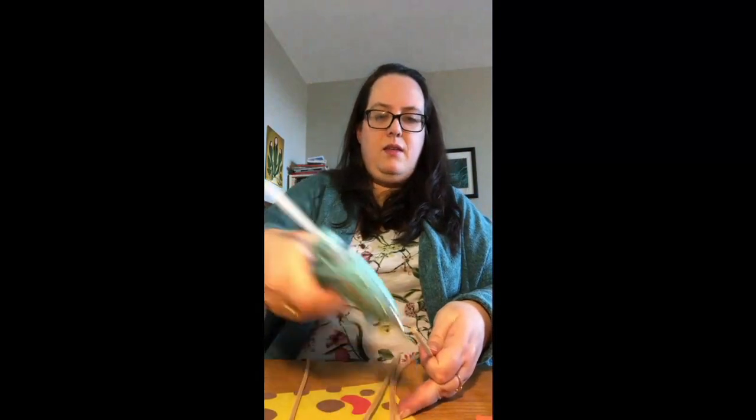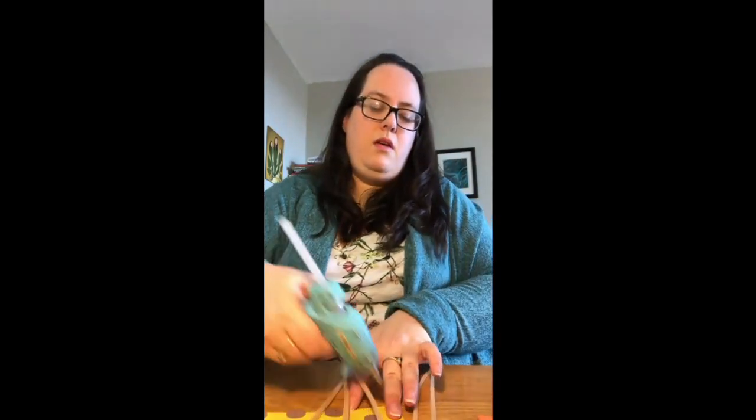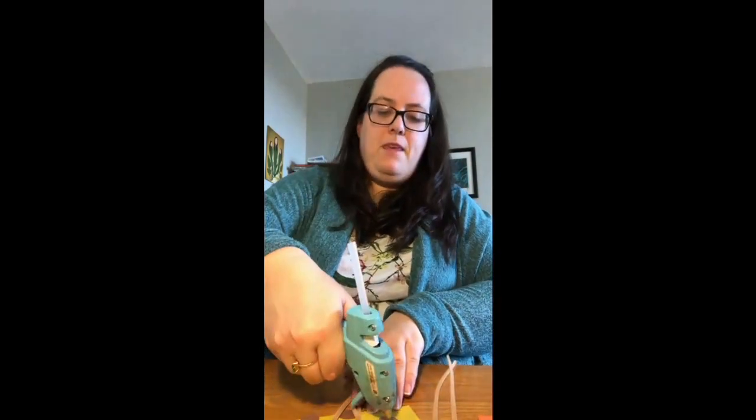I'm going to do a smaller one. Well, I'll cut it after. So let these dry. Now, unfortunately, white glue doesn't dry very well, not for pipe cleaners. So if you do only have the white school glue, I would suggest poking holes. You can do this with popsicle sticks. You could do this with pieces of paper. You can do this with all sorts of different things.